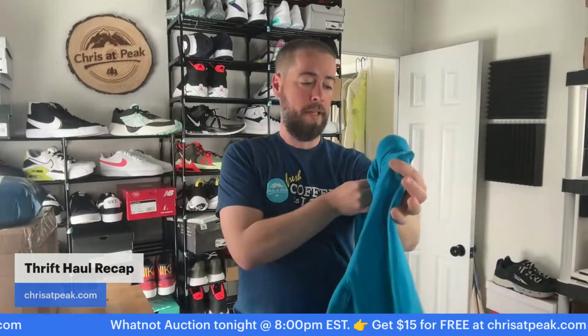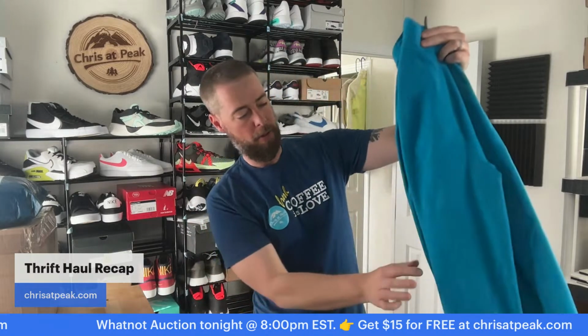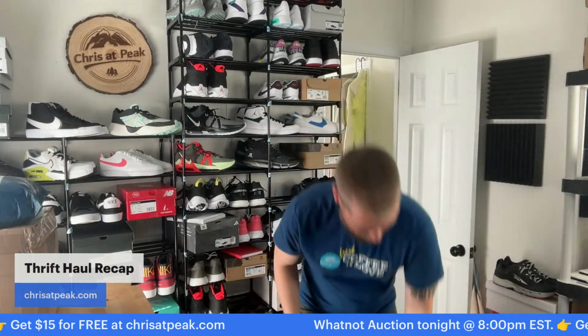Little quarter zip piece here from Merrill. They priced this up. I paid $7 for this piece. It's like a nice mid-layer hiking piece. Not a winter piece, although some people would think it's a winter piece. This is a good spring, summer, fall hiking piece right here. Love selling that brand Merrill. The regular shirts don't do so well, but if you get into more of the stuff that people wear as gear, it does pretty good.